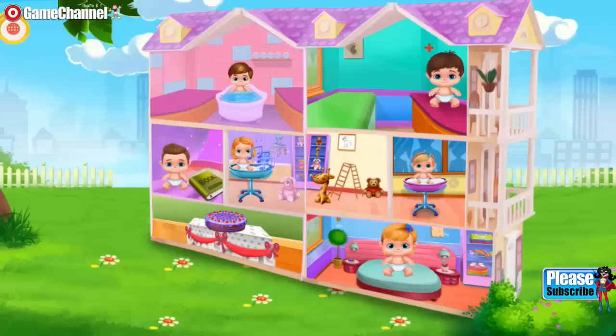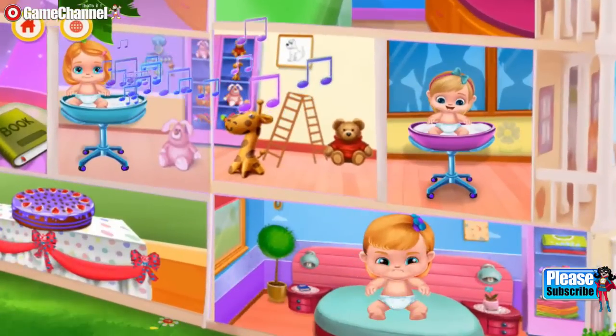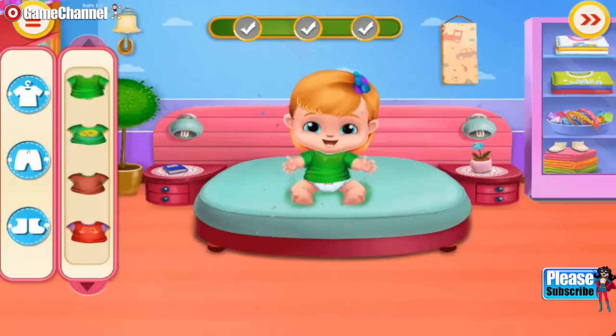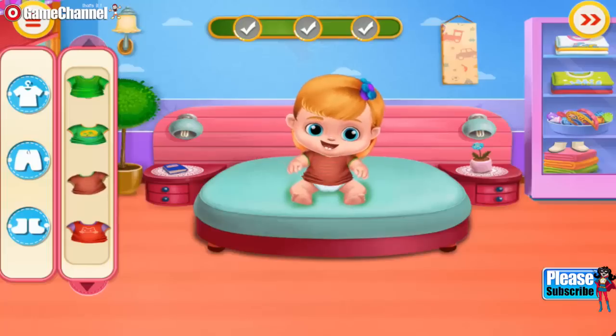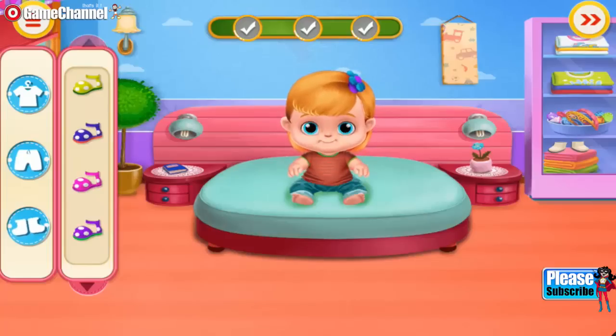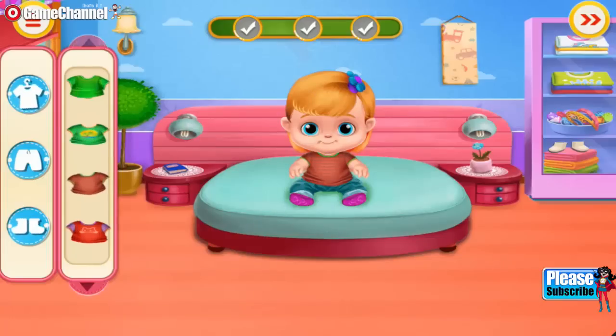The parents have arrived. Baby dress up. It's time for babies to go home. Let's dress them for their farewell. Select a nice bottom. Gorgeous. Choose the best shoes. Very unique. Pick the best top for the baby. Very pretty.